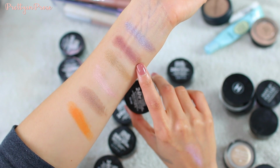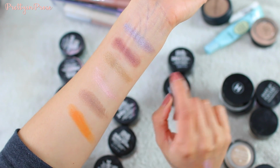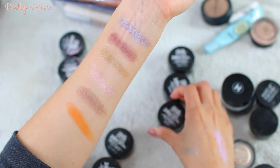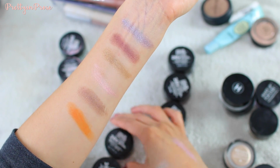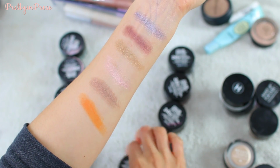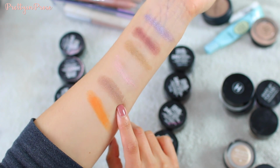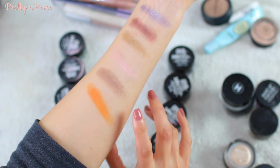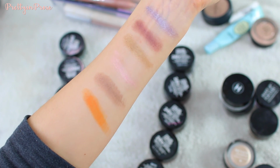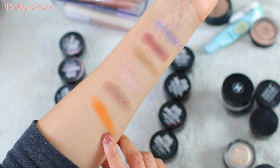I also have Pomegranate Punk, which is kind of a mixture of brown and burgundy. It's really beautiful on the eye, especially for the fall. I have the shade Bold Gold, which is a deeper gold color. Rose Riot, which is a lighter baby pink. Bad to the Bronze, which is such a long time go-to for me. It's very, very pretty on the eye. It adds just a perfect little bronze touch to your lid. And then finally I have Fierce and Tangy, which is a matte, yellow based orange color.